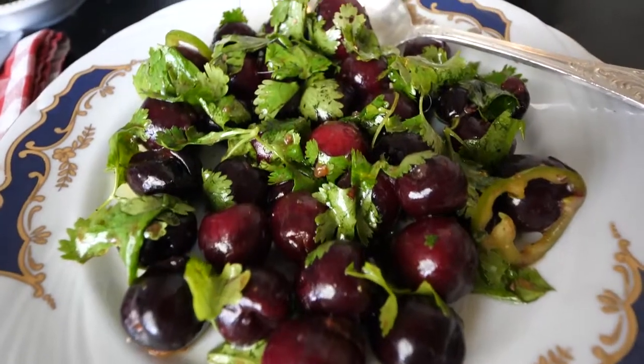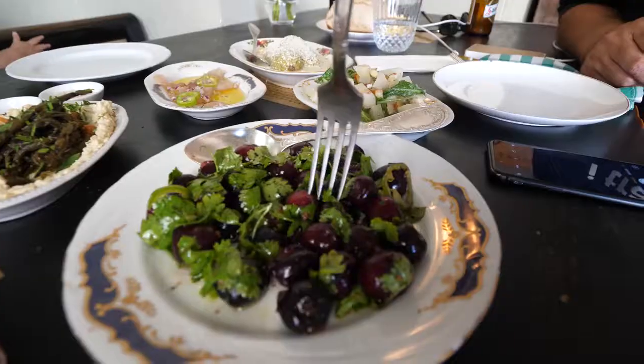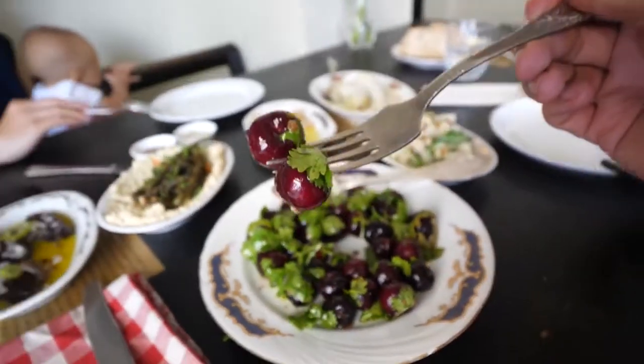They also brought us out a cherry salad. I don't think I've ever had a cherry salad like this. And he said there's olive oil in it, there's coriander, there's some chilies. This is amazing. I think I'm gonna double prong some cherries right now.